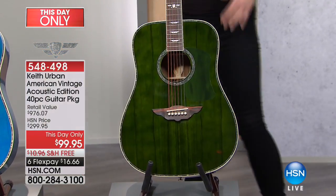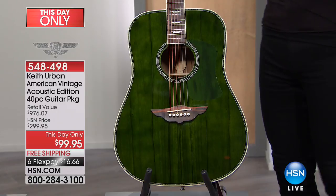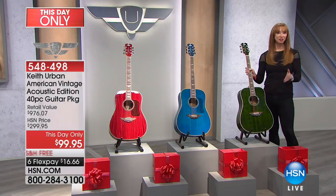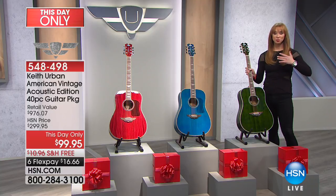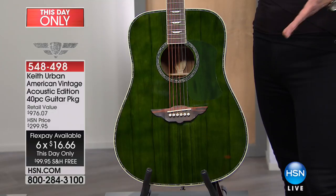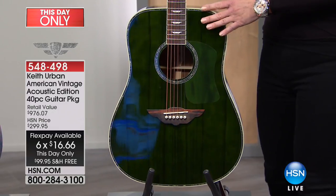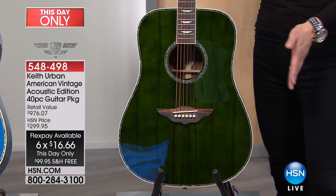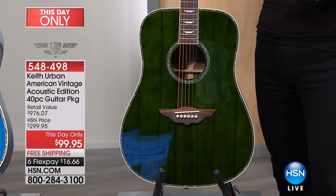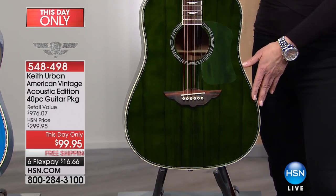Our green salute. Actually, one of our callers last night was talking about how Keith really supports men and women, our service men and women, and he really does. He gives back to the community. He gives back to music in our schools. He really is a pay it forward guy, and that's really how these guitars came into being. But this beautiful green salute, just to talk fashion for a moment, olive green is having a moment in fashion, but beyond that, if you just love green, it's certainly the color of the season. This is so rich though.